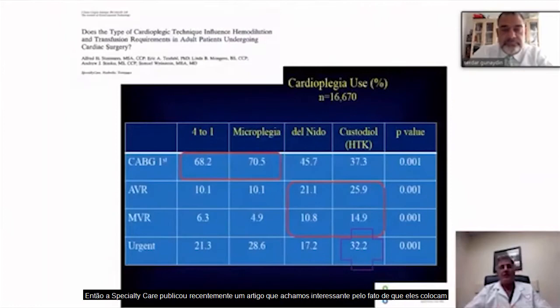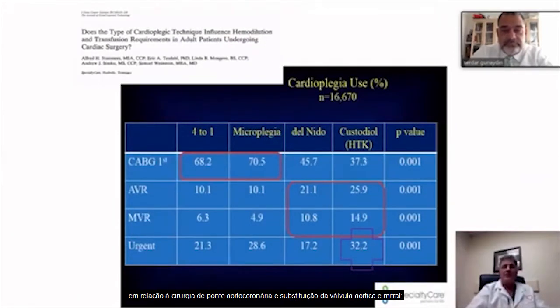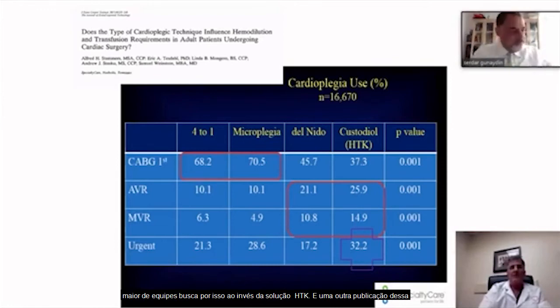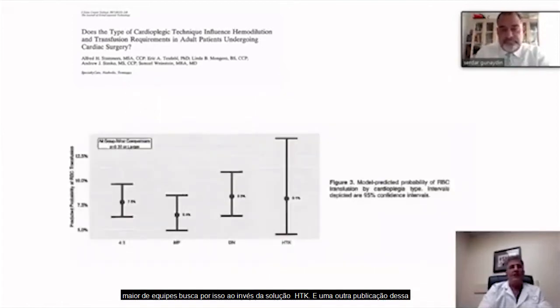So Specialty Care had recently published a paper, which we thought was interesting. When they looked at CABG, AVR, MVR, in the CABG AVR group, it appears that a greater percentage of the teams would reach for the HTK solution. And another publication from that team is also showing, when we talk about transfusion or hemodilution effects, that there is slightly more in the Del Nido as opposed to the HTK, but relatively close.